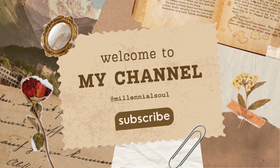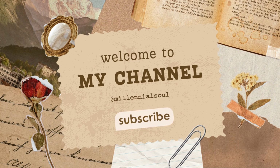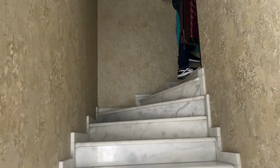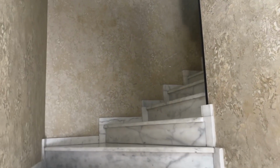I'm going to give you a tour of our hotel in Old Tbilisi today. So let's get started. We had to take a flight of stairs to our room because the lift was only available until the second floor.